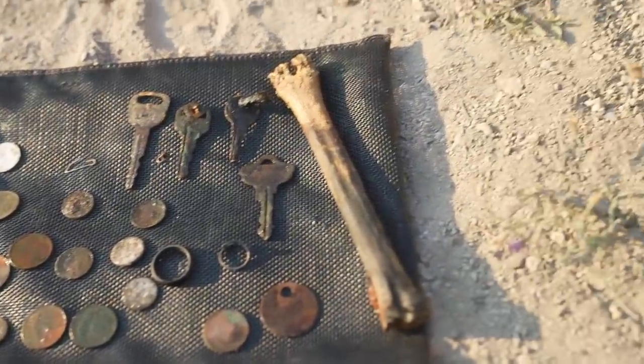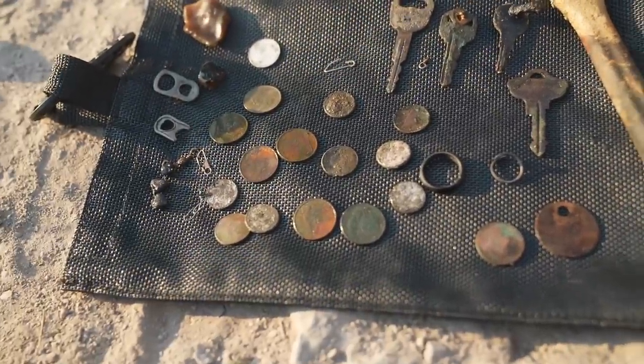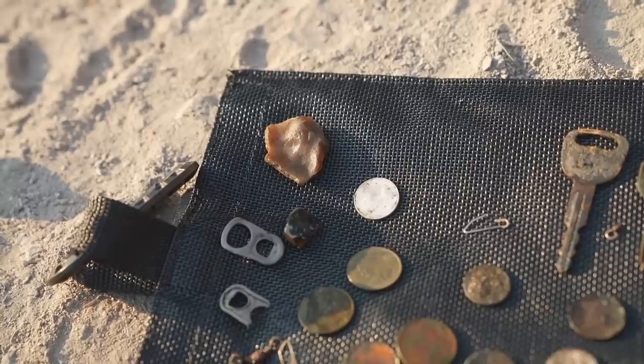I don't know what you would do. I found a bone. I'm not too sure what kind of bone that is. If you guys know, let me know in the comment section below. I found a bunch of change, found some trash. Obviously, I'm gonna try my very best to always pick up the spots I go to. And I found a cool piece of agatized something.